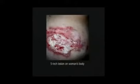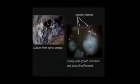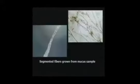Here's a 5-inch lesion on a woman's body that has never healed, 5 inches. The fibers or filaments are actually tubules with hollow insides. When these fibers are cultured, they produce colonies of filaments. You can see the extension filaments. And these colonies continue to grow and reproduce, branching out into more filaments and more colonies. The filament cultures can be grown from saliva samples, tissue from the skin, mucus, urine, blood, from animals and people, regardless of the presence of the Morgellons condition. The fibers are segmented with visible structures inside them.